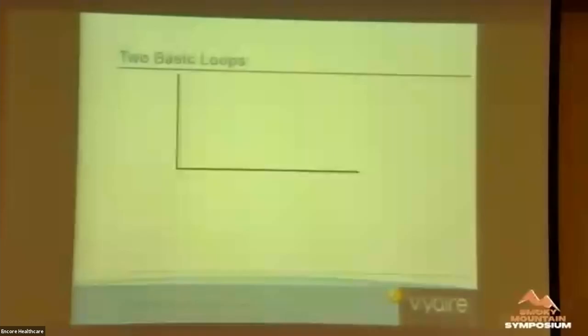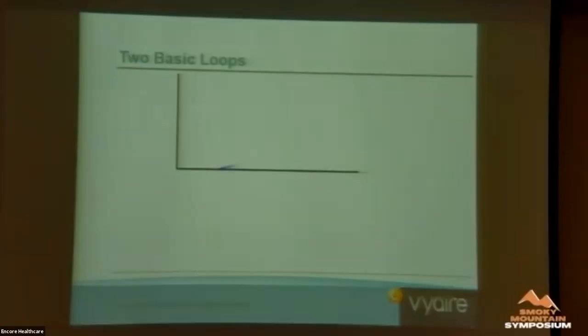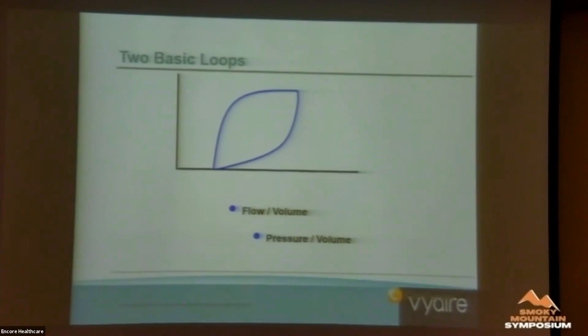Loops. This is a beautiful thing. Flow volume and pressure volume. That's all I need, with my peak pressure, to have any kind of conversation with the most resistant physician. They say, nope. So bad.